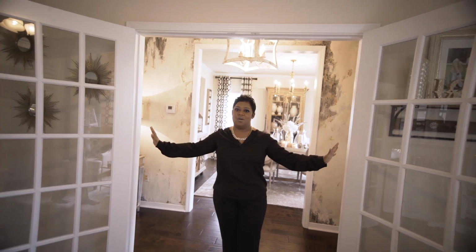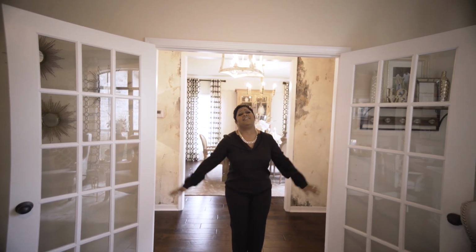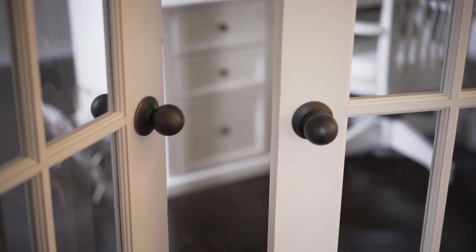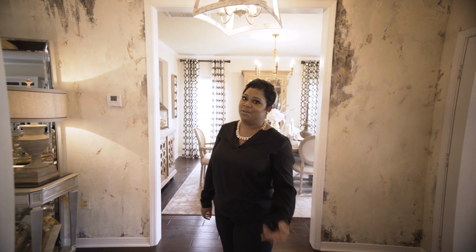Oh, and I have to say, one of my favorite things about this home office before you walk in are these French doors. Oh, I love them. Seriously, that was one of my dreams as a little girl. My brother had French doors in his home. I think I was maybe 15 when my brother bought his first home, and ever since I was like, I will have a home that has French doors. So I was so happy that we were able to get those installed.